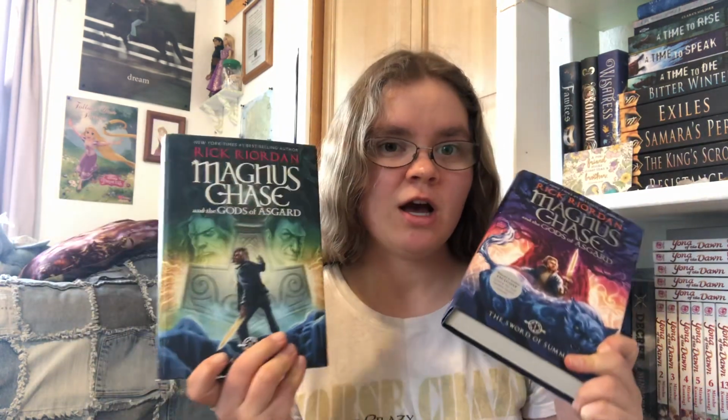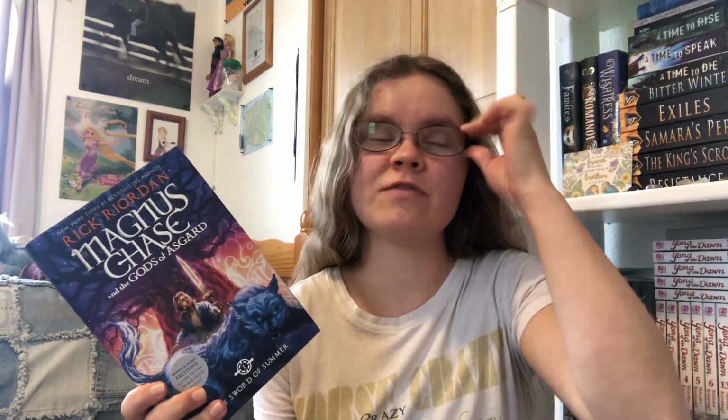The next one's a trilogy. I only own the first two books, and that is Magnus Chase and the Gods of Asgard by Rick Riordan, the author of the Percy Jackson series. I had the first book, The Sword of Summer, and the second one, The Hammer of Thor. I liked these. When I first read them, I really enjoyed them. Magnus Chase, I would probably say, is my second favorite series, at least after Percy Jackson, of this author's.